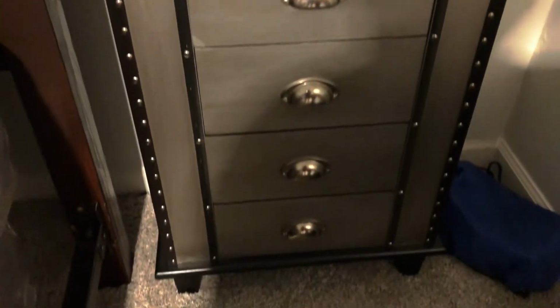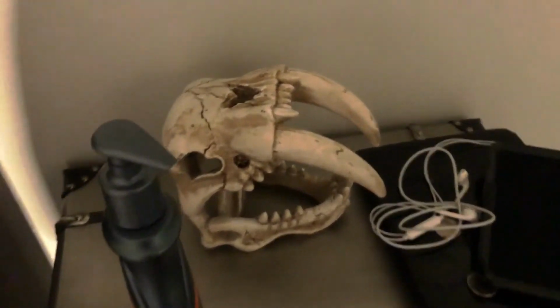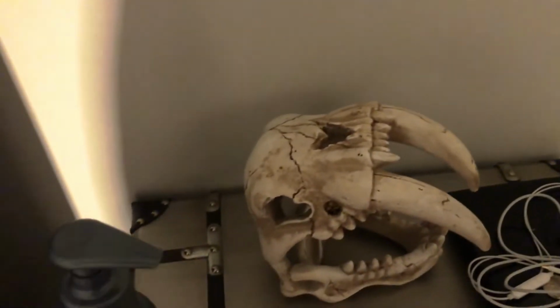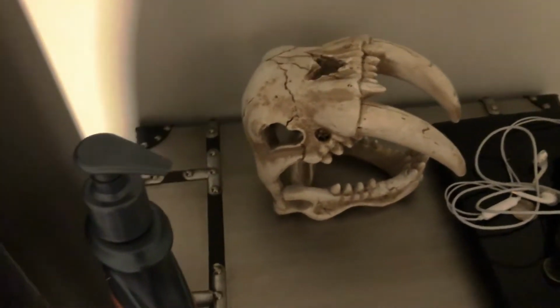I really don't know. But I do want to show you guys this a little bit more. It is really cute. And where did I get this? Hobby Lobby. I got this from Hobby Lobby today. Oh, cool. All right, so this is the room. That's his bathroom. And this is his closet.